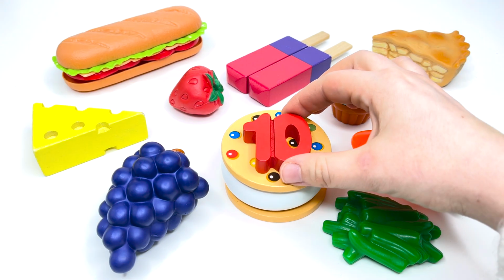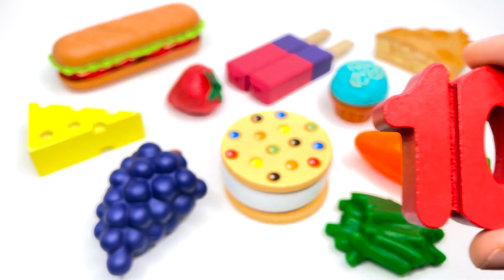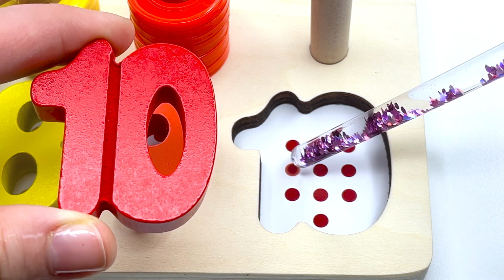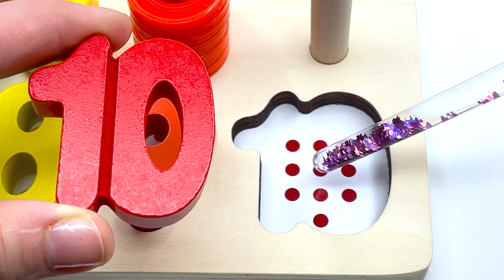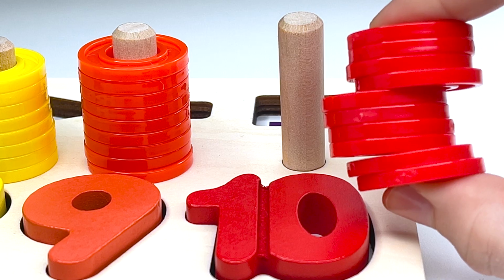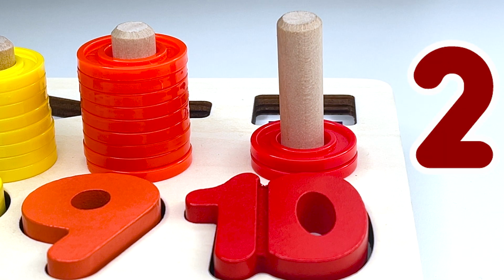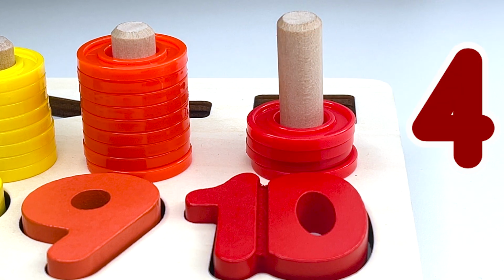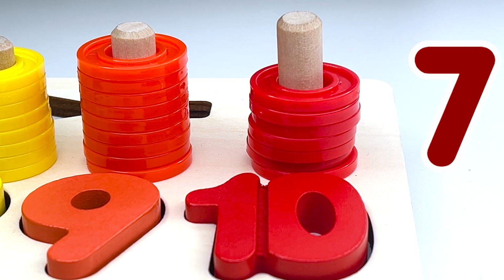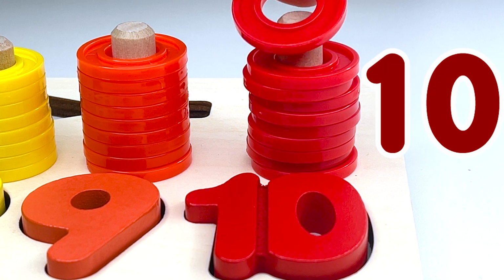Oh look, what do we have here? Our number 10 puzzle piece. Now let's count the dots. 1, 2, 3, 4, 5, 6, 7, 8, 9, 10. And we have 10 hoops. Let's count. 1, 2, 3, 4, 5, 6, 7, 8, 9, 10.